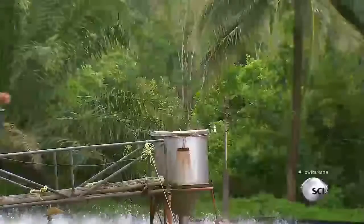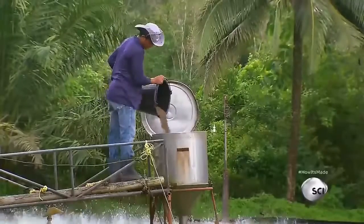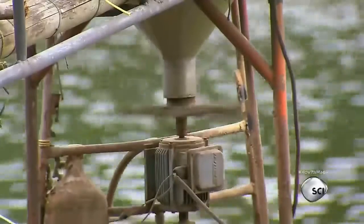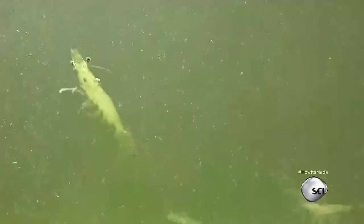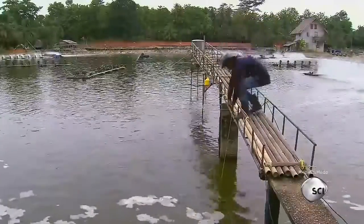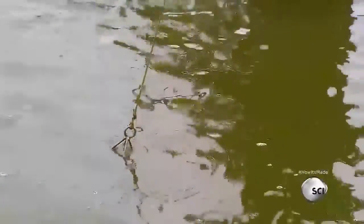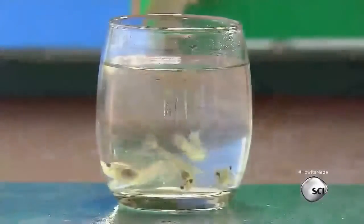Four times a day at 8 a.m., noon, 4 p.m., and 8 p.m., workers pour food onto an automatic feeding machine, which distributes it evenly across the culture pond. The shrimp feed over the entire 12-hour period, eating the equivalent of about 4 to 5% of their body weight. After 4 to 5 months in the culture pond, the shrimp mature to market size, which is 20 to 30 grams. Once they're harvested, the farm drains the culture pond and starts the process all over again.